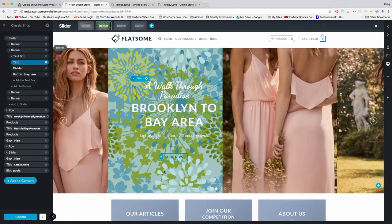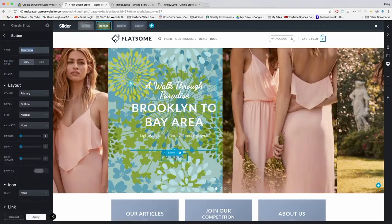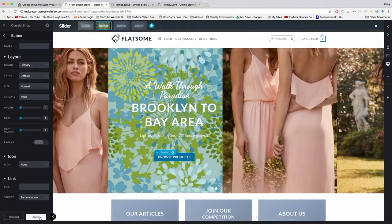Let's change our button now, and we want this to be browse products. So just click on the button anywhere, and now browse products. And we can change the hover color. So we're going to keep the color primary. Now we can make it a solid blue by clicking style, default. That feels good. Let's apply and update.